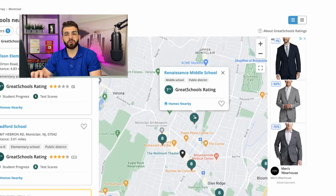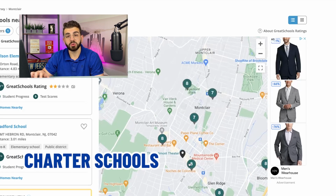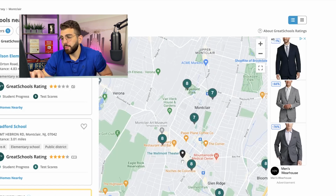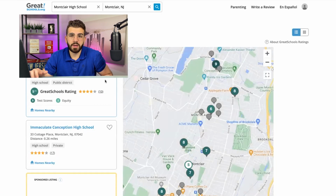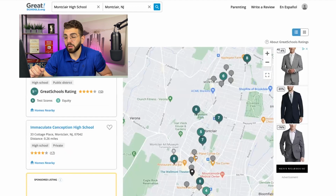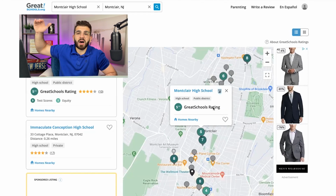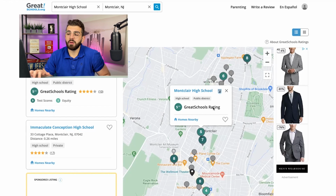And then there's also charter schools available for those that want to go to a charter school, or private schools as well nearby. And looking at the high school of Montclair, it's not the best, but if you do have kids that are going to elementary school, middle school, they can go to a great school with a great rating, and potentially maybe you can send them off to a charter school or a private school if you're really looking for a top tier school. And if it's not anything crazy for you, or you're like, I don't need my kid to go to a 10 out of 10 school, a 5 out of 10 school is still good.